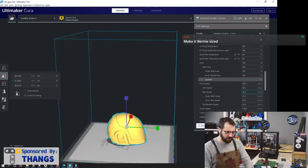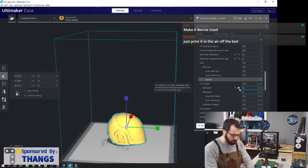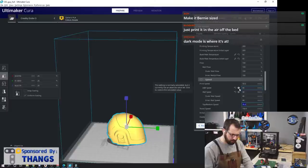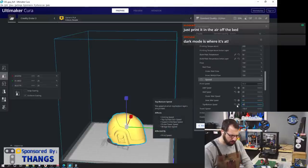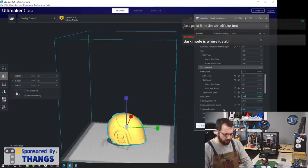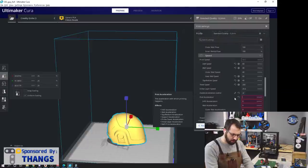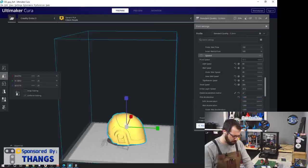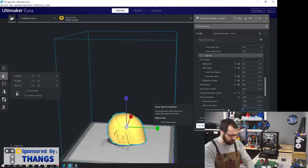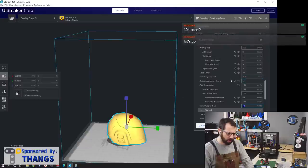So right now we have stock settings. We're going to increase the speeds a bit. We're running RepRap here, it's a 32-bit processor, so let's bump some speeds up. Outer wall 60. Top bottom speeds I'm okay with, I'll go a little bit faster. Travel speed, we'll go with 200. Initial layer 20, that's fine. Print accelerations: infill 12, inner walls at 1000. Outer walls, we'll drop down to 600 because those are what really look good. Travel acceleration, we are going to max that out.